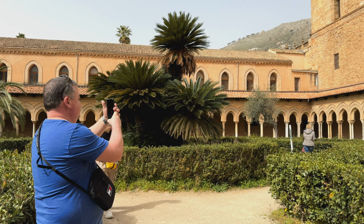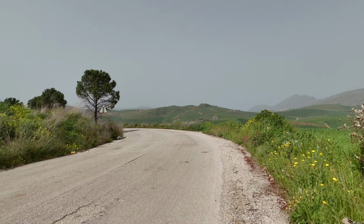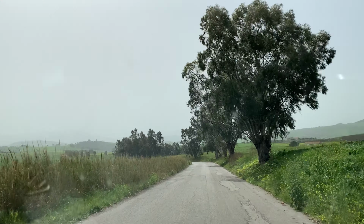We then left Monreale for the inland town of Corleone, in the center of the island. And again, thanks to Google Maps for this unusual road.